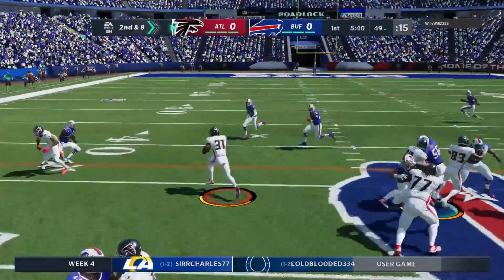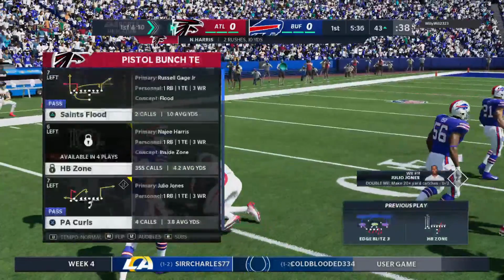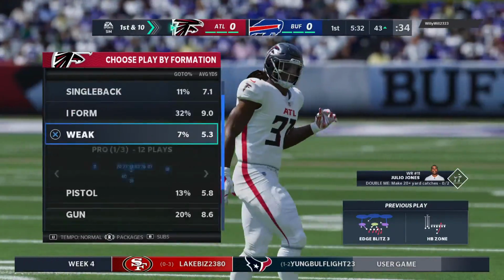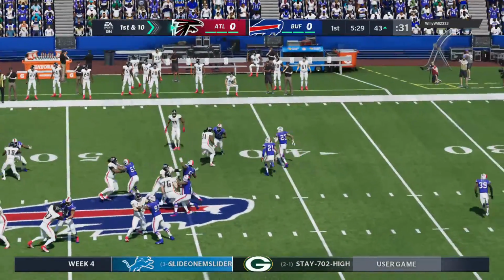Now a handoff here to his running back. And he'll be close to a 1st down as the tackle made at the Bills' 43-yard line. It's an 8-yard pickup and leads to a new set of downs. Falcon 1st down.